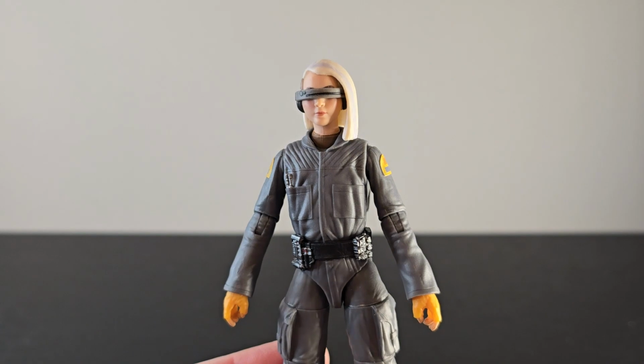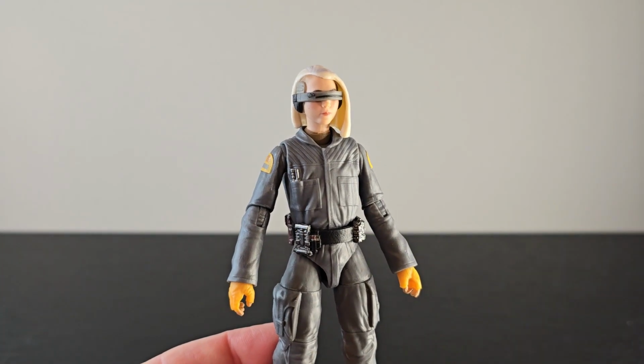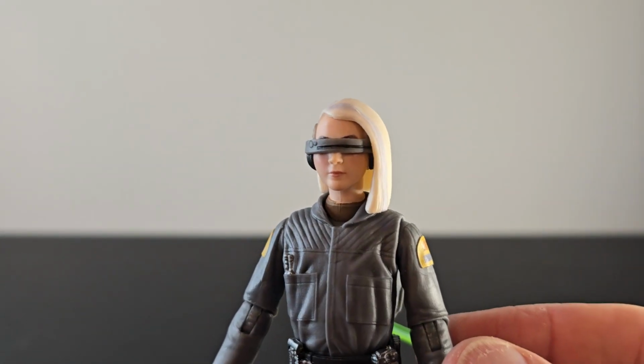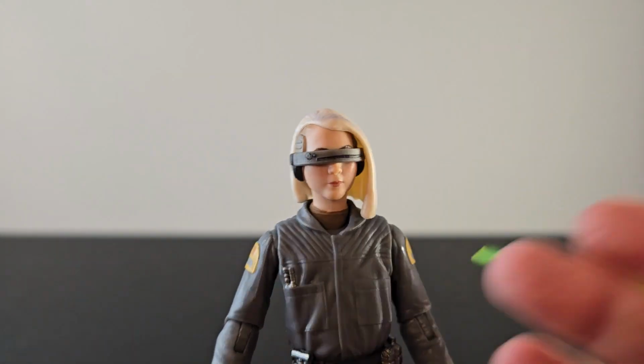And here's a good look at KB. I think they nailed the look of her. Now, it's not a perfect figure. I do have some gripes, but overall, I think she looks great. The head sculpt is very nice. The visor looks awesome. The cybernetics over here, super cool. I think the hair looks good.